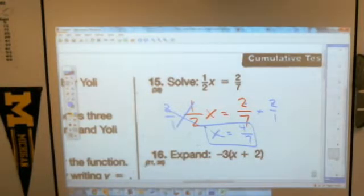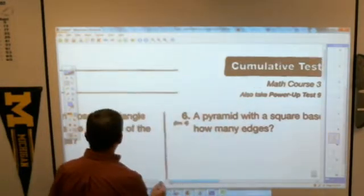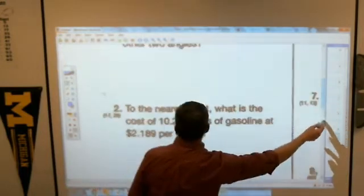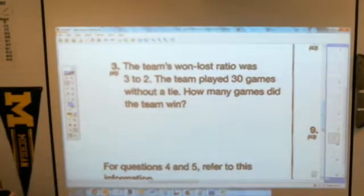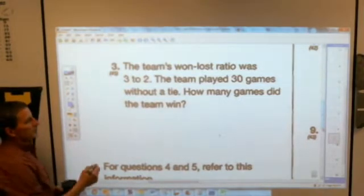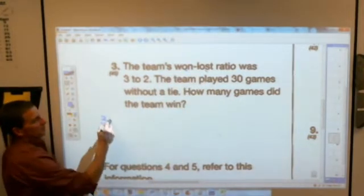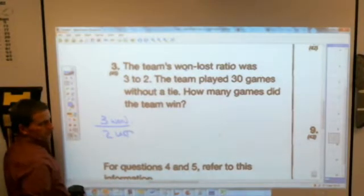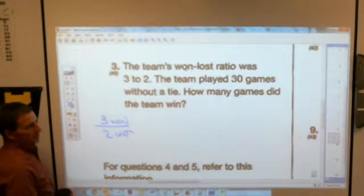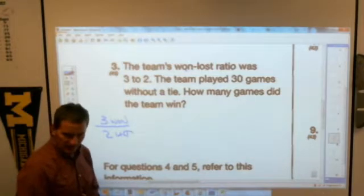Connor, how do you do number 3? We just keep drifting back and forth between pages here. Number 3. The team won, lost. I guess it would be win, lose. Yes, the ratio was 3 to 2. What's it tell you? The won to lost ratio was 3 to 2, so there were 3 games won while there were 2 games lost, right? The team played 30 games without a tie. How many games did the team win? Did we talk about this in ratio box form? I think that's what we did.